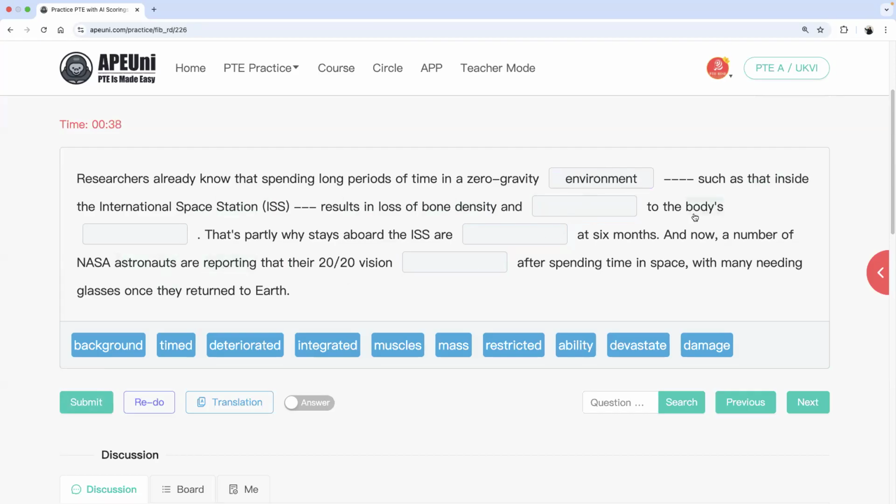First question, if it is about body, which of the following words can we use out of the four? Mass, muscle, right? So what is closely related to bone? Mass or muscles? So muscles. So we will say and dash to the body's, because it is bodies. So we will say muscles. But then if there is a loss of bone density, what will happen to the muscles? Something bad again. So we are looking for a negative word, because "and" says both sides need similar type of content. So let's look for a bad word. We can say deteriorate. We can say damage. So what will happen if it is lost? We will say damage to the body's muscle. Okay? So we will pick the word damage.